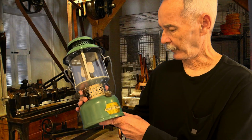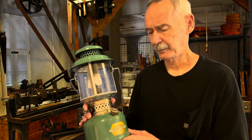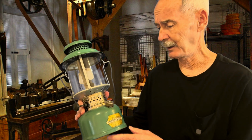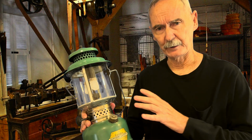Number three, for me, of the most collectible lanterns, can't even talk anymore, is model 235. This one is dated from 1935. I like anything from the 30s, 40s more than what are made now. The 235 is a two-mantle lantern. There's also a 234, which is the brother or smaller sister of this version.